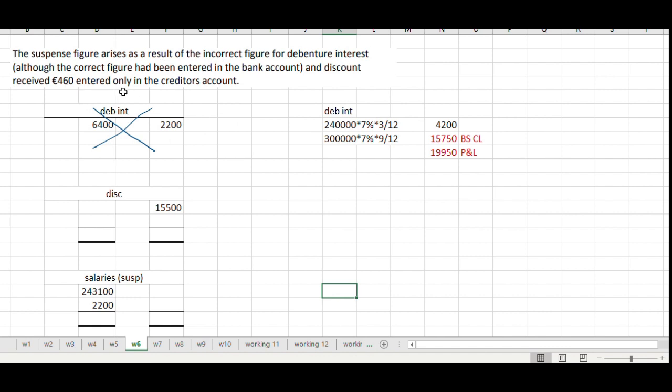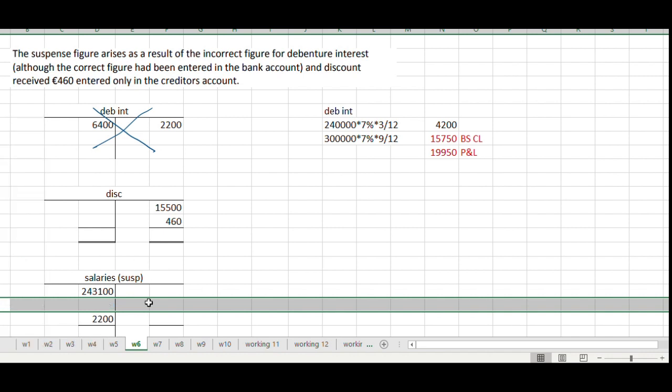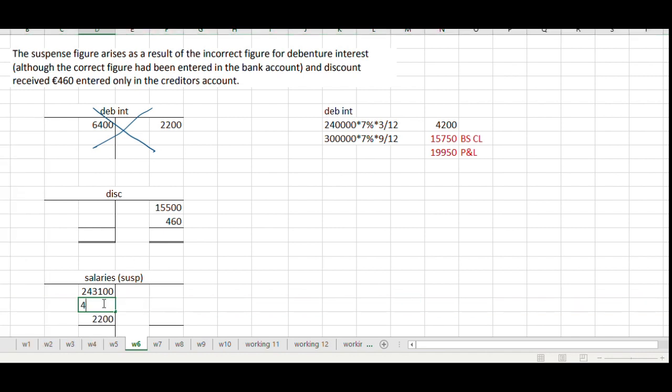Discount received of 460 was entered only in the creditor's account. It wasn't entered in the discount account. This is discount allowed, this is discount received. 460 credit the discount, therefore we have to debit the salaries for 60.